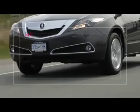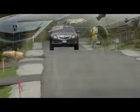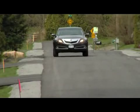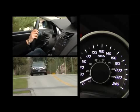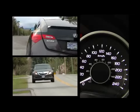One advantage of the ZDX is ground clearance for going through snow or up to the cottage on the weekend. It can ride over rougher roads, but when it does, the true SUV roots show the ruggedness of the ZDX compared to a car.